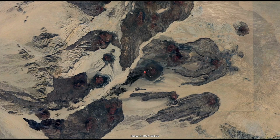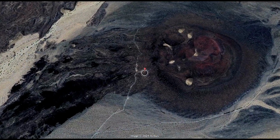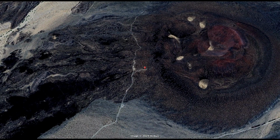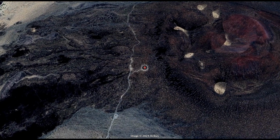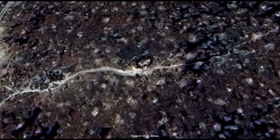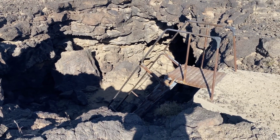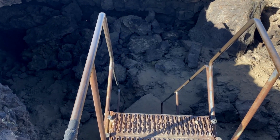Lava tubes form as part of the volcanic process, in which there is hot lava that cools into, well, tubes somehow. If you want more specific information, you'll need to find yourself a volcanologist. That's not me though. I'm just a guy that likes to go into holes in the ground. Look at me, I'm the mole man.